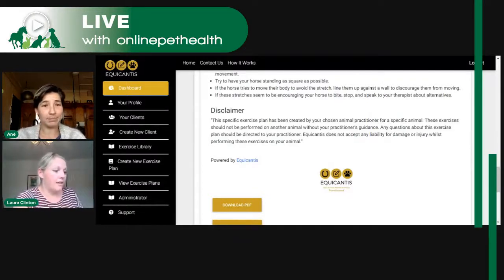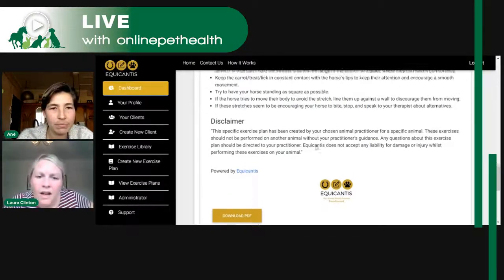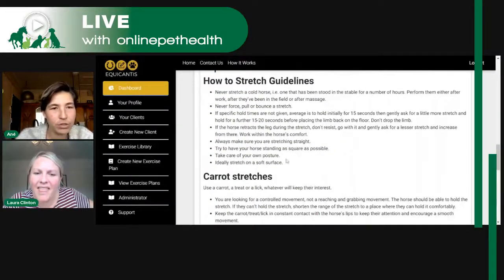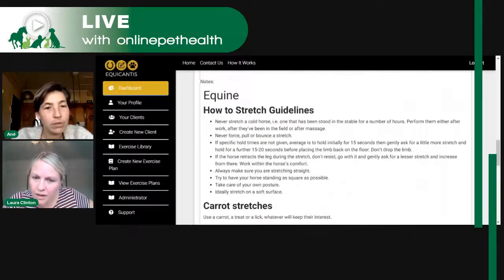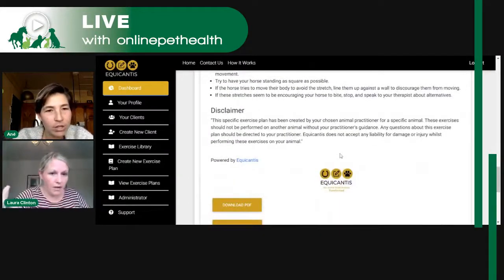That's a good idea. So is this section editable? Can I edit the disclaimer and the little instructions that are at the end? Can I change those? This isn't editable, but if people want it to be editable, I can ask the question. So at the moment that is set in stone, but I will ask the developers.